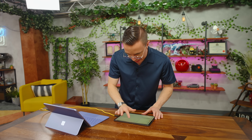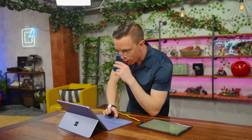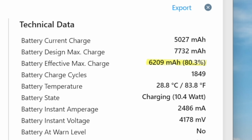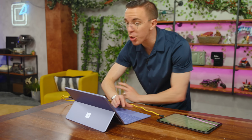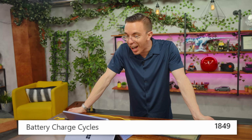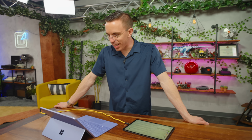So I am going to attempt to pull up the battery percentage of this iPad using my Surface, which feels wrong. All right, we got a whole bunch of information about it. Battery health, 80%. Battery charge cycles, 1,849. Dang. The fact that it has 1,800 charge cycles and yet it still has 80% battery health is legitimately shocking to me. So that really just leaves me with one question. How much did we pay for our iPad Pro 256, mind you?